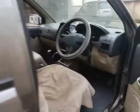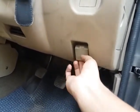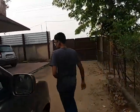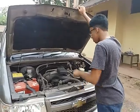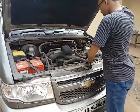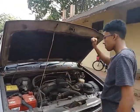So to open the bonnet, you have a lever there. You pull it, and the bonnet will open. Lift it a bit. Here's the lever. There was the lever, and then the prop has actually 2 places. So you pull the prop and you put it there.